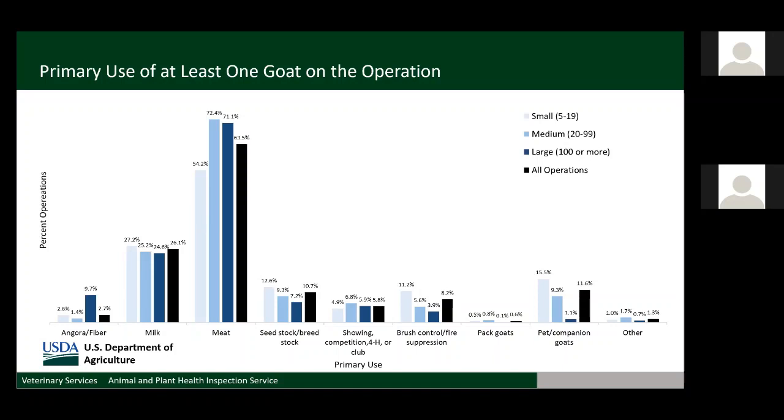Goats as pets and companions were kept on 11.6% of operations, and a higher percentage of small and medium operations reported any goats with a primary use as pets or companions compared to large operations, which is what we would expect.